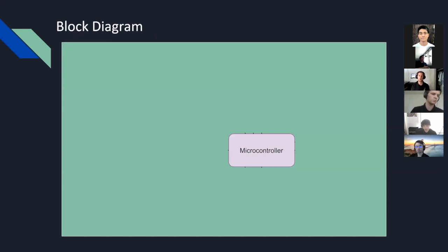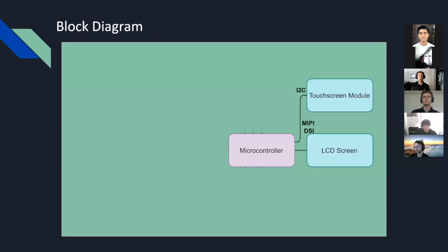At the center of our system is a microcontroller. We chose to go with an STM32F4 series microcontroller for one main reason being we have built-in support for a touchscreen. We're going to host our GUI on this touchscreen, and we communicate with the touchscreen model itself via I2C and the actual LCD screen over MIPI DSI, which is a high-speed serial interface. This microcontroller also has great compatibility for flash memory, which we communicate with over SPI.